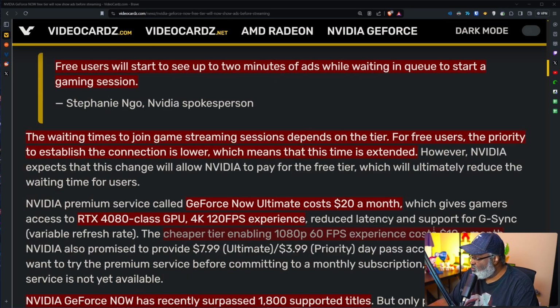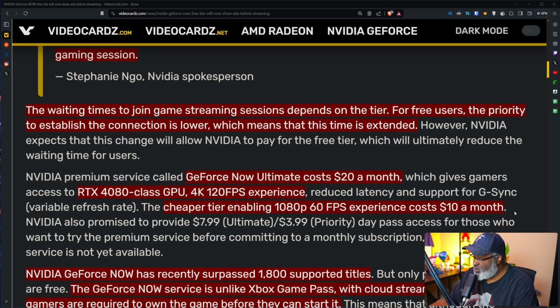Now, just to give you an idea of what the plans are like, GeForce Now Ultimate, which is the best package, costs $20 a month, and it has a 4080 class GPU and 4K 120 FPS experience. Having used this, it works as advertised. It's really kind of awesome, and almost seems magical that you're able to stream a game with a 120 FPS 4K experience. It does work. But if you're skeptical, that's what the free tier is for.